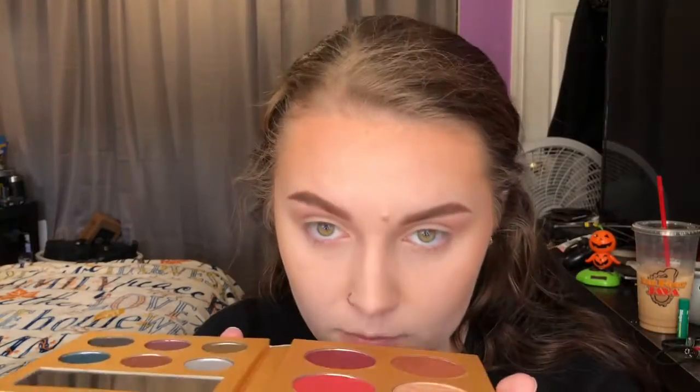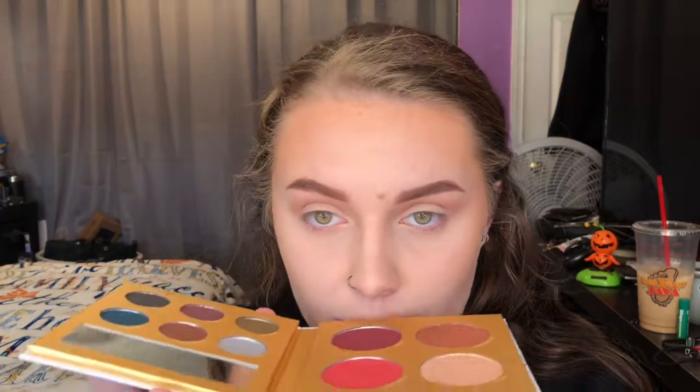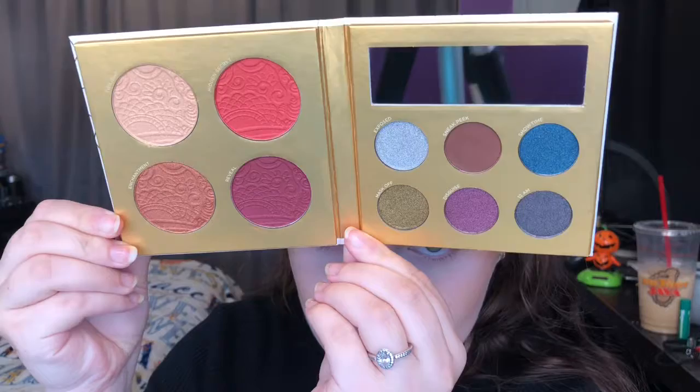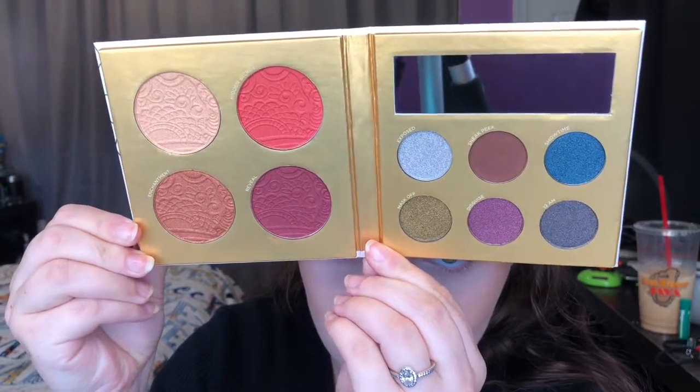And these do smell like the Too Faced chocolate bar palette, or like the Tarte Cosmetics eyeshadow palettes, how it kind of smells like chocolate in a way. So that does smell really good. So I took the plastic off so you can see it better. Those are the shades.